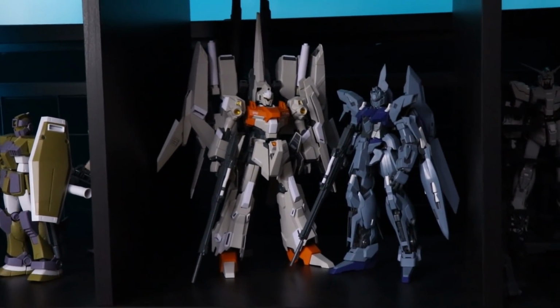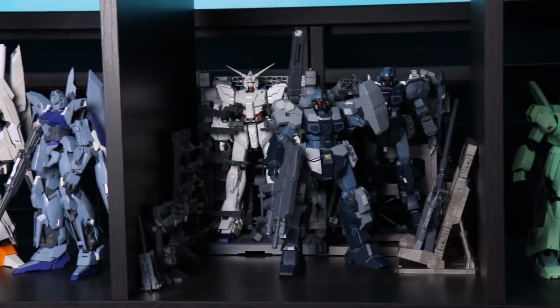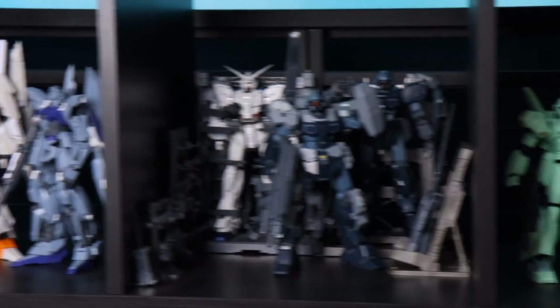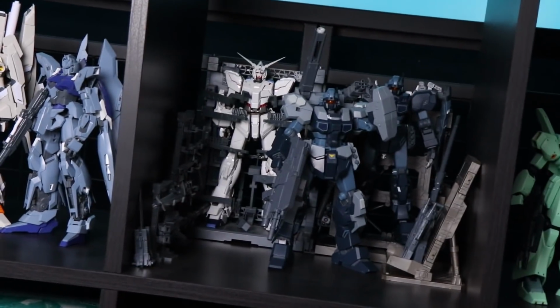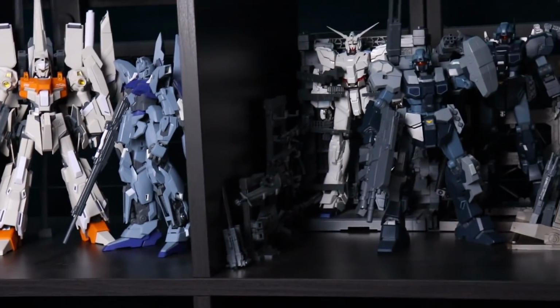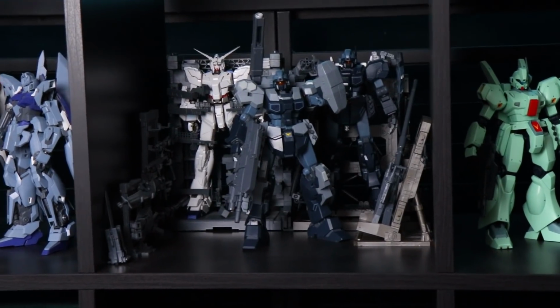But either way, Unicorn kits, Unicorn Master Grades, besides the awesome Jesta, need a lot of extra effort. So in here we've got some more Unicorn kits, and that is the Jesta in the back, Jesta Cannon, and the Unicorn Gundam MS Cage. So this is kind of meant to be a bit of a diorama as well, with some parts, but again, a lot of these things need a lot more work, but still they make a fairly nice display.